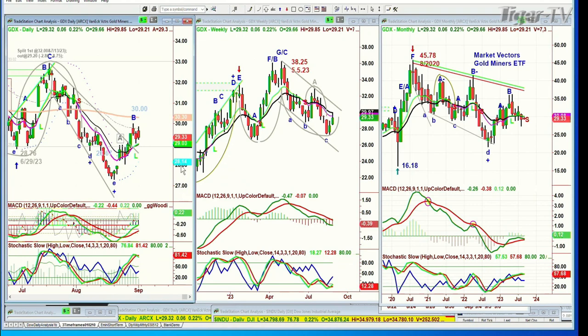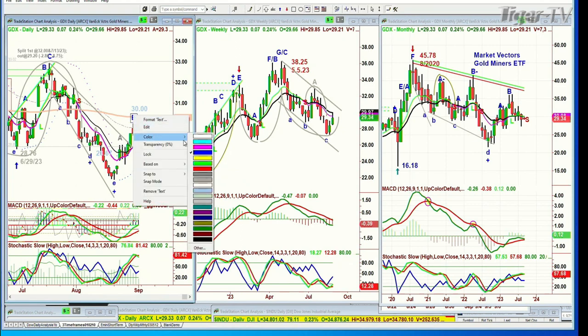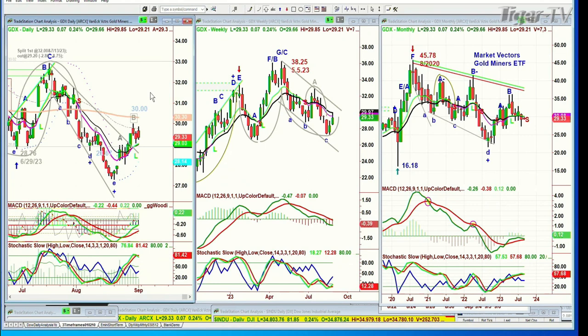So I believe it was Eyeballs that was telling me yesterday that there was a round number high in the GDX, which was at $30. The question was, what do you do with a round number like that? Well, for me, it's real simple. 30 becomes a really important level as resistance, but actually it's the 30.30 level at the 200 period moving average.